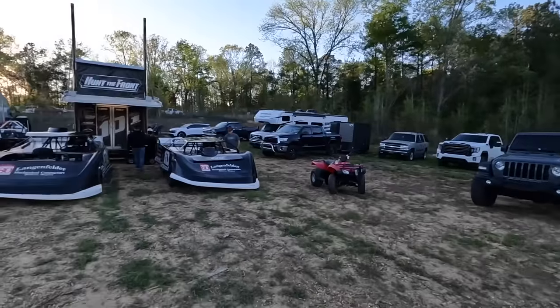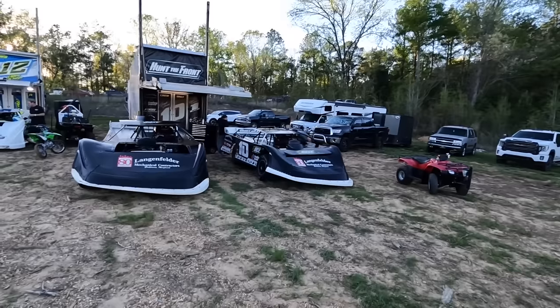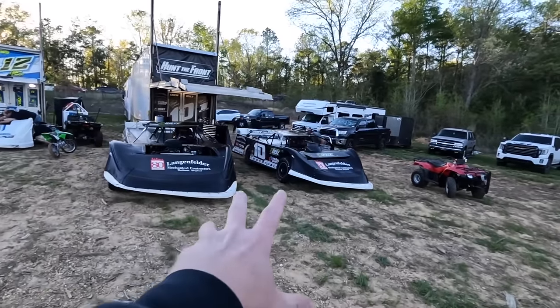By the way, that is our newest Leghorn, with our Clements engine. We're going to Alltech next week for our next Hunt the Front Series race. And we wanted to get that car and engine out and running, get some laps on it, make sure everything's good to go for Alltech. That's why we brought it instead of the other car.